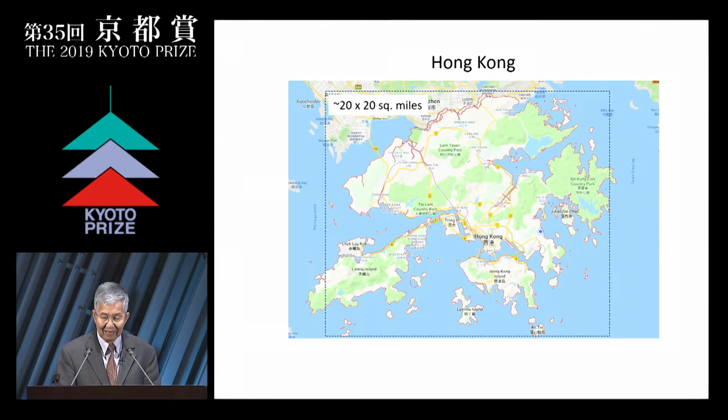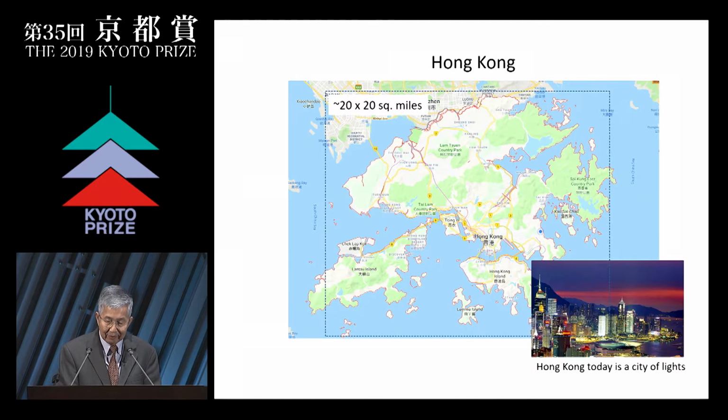So my own revolution, just very briefly. I came from Hong Kong. Hong Kong is in the south of China. It's a very small place, measuring 20 miles by 20 miles. Hong Kong, as most of you know it, is a very bustling city. It's a city of lights, beautiful lights at night.